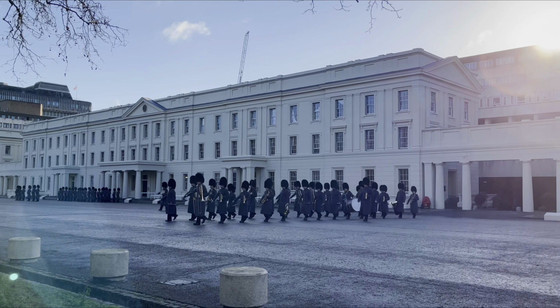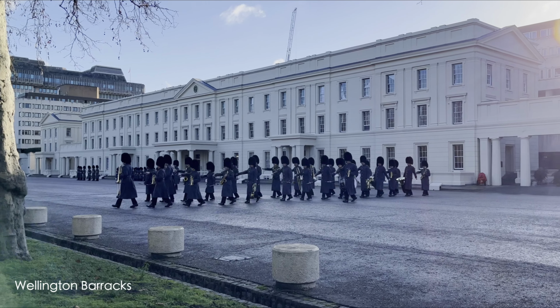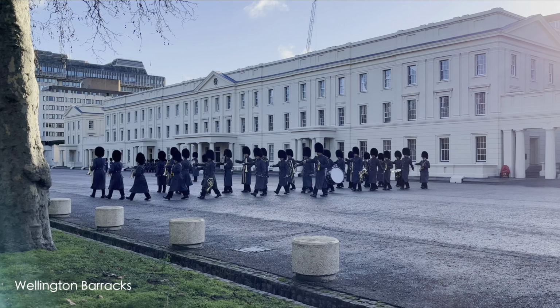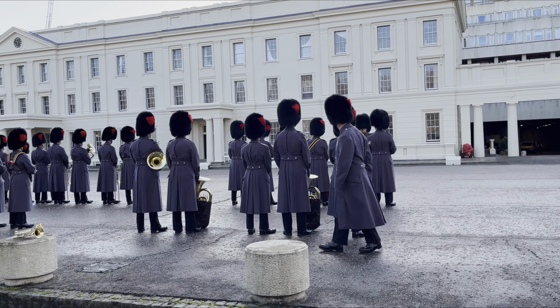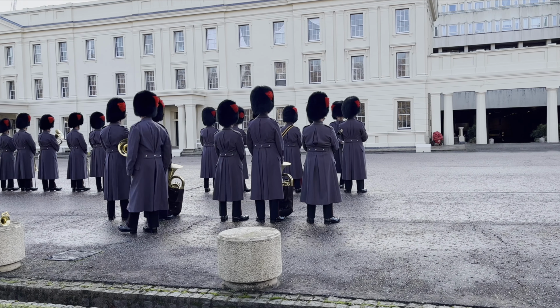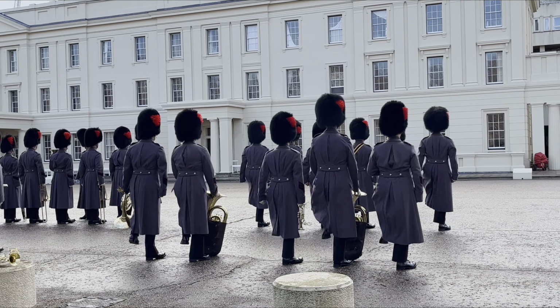The next day, we ended up watching the changing of guards again, but instead of waiting in the crowd at Buckingham Palace, we ended up at Wellington Barracks. This place was way less crowded, and we still got to see the guards, hear the music, and most importantly, avoid the crowds.